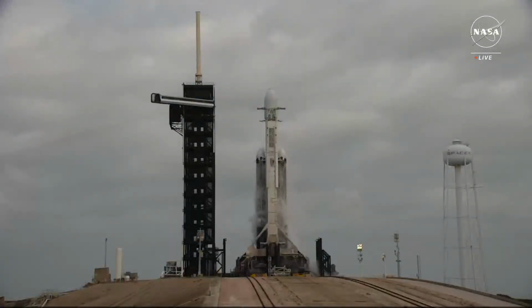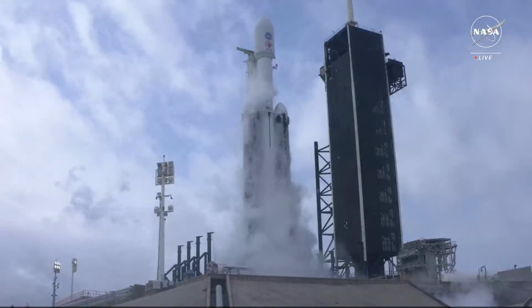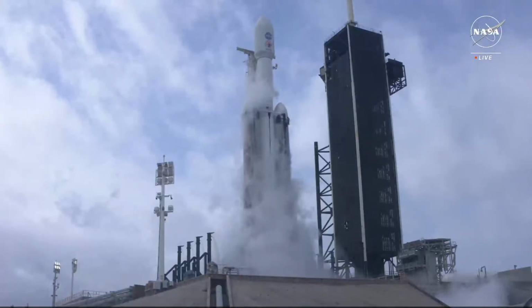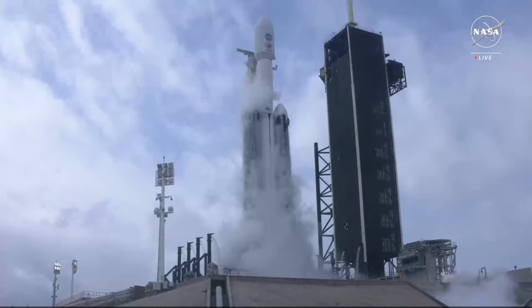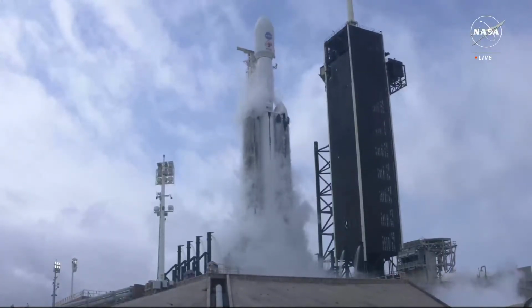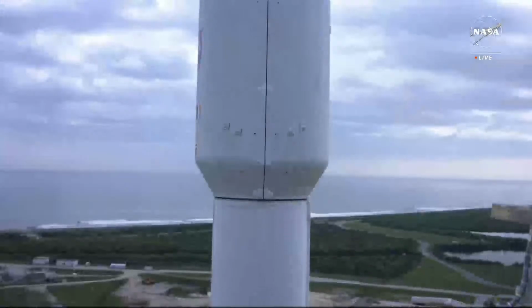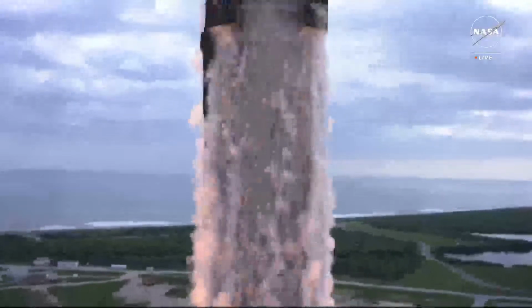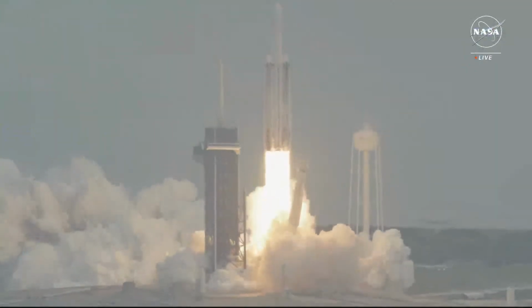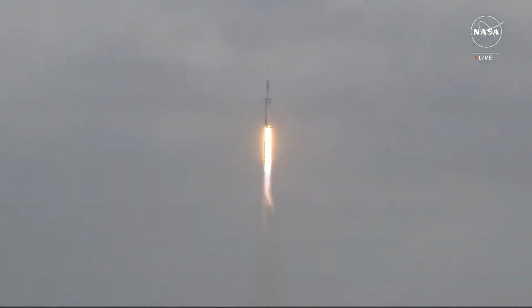Seconds. And here we go with the final seconds of launch. T-minus 10, 9, 8, 7, 6, 5, 4, 3, 2, 1. Engine ignition. And liftoff. Liftoff of Falcon Heavy and Psyché on a mission to a metal asteroid in deep space to study the building blocks of our planet's inner space.